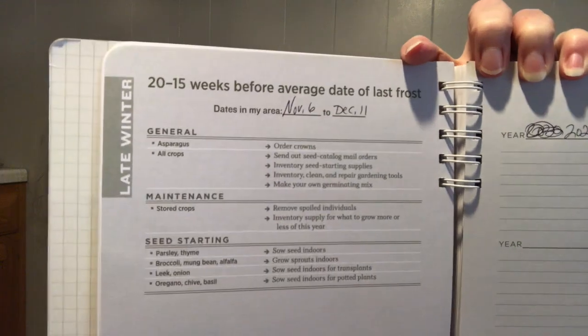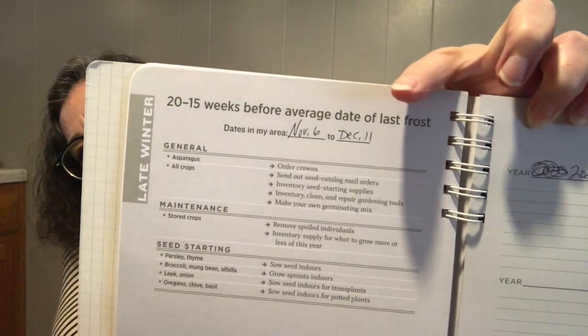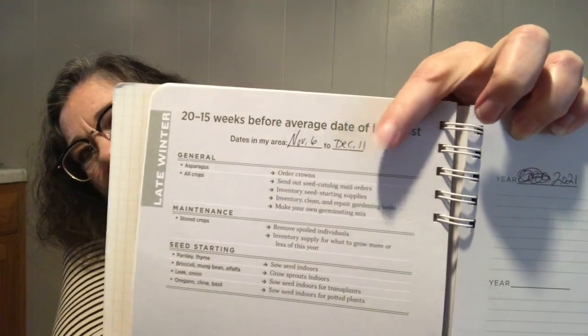And I don't know if you can see that it has your date. You figure out your last frost date, and it tells you what to put here. And it says 20 to 15 weeks before average date of last frost. And our last frost date is actually April 6th, but they have moved that up.